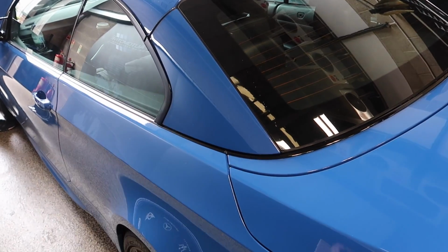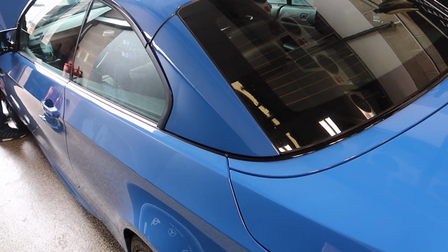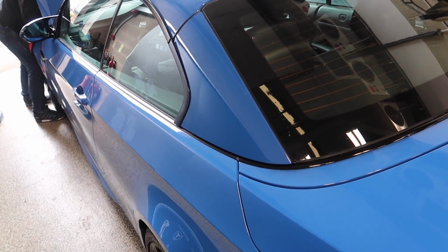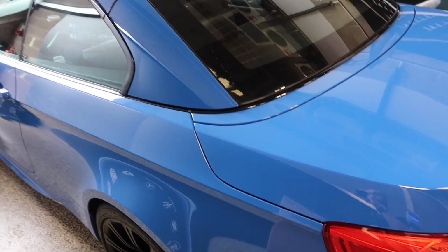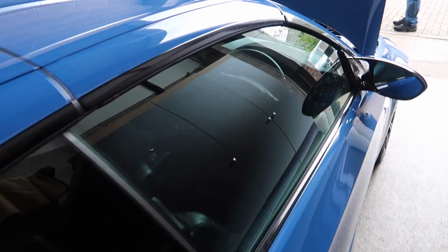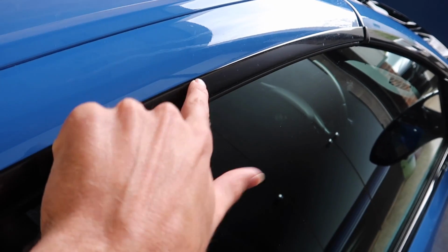So a company called Dingo's Dents has come and done that already. I thought it was going to take him like 45 minutes or something, but it literally took him 5 minutes to sort it out, so I didn't even film it in time. And he took another dent out of somewhere else as well. I think there's a dent on the roof line here, this black bit here. There was a dent in that. Somehow he's got rid of that.